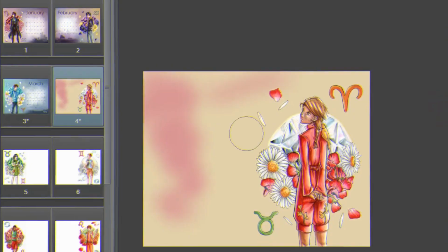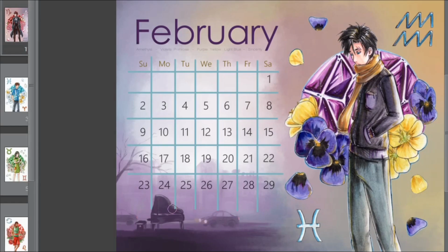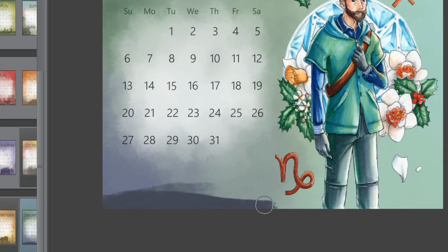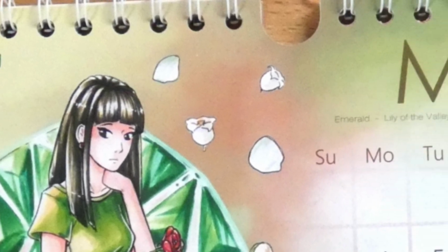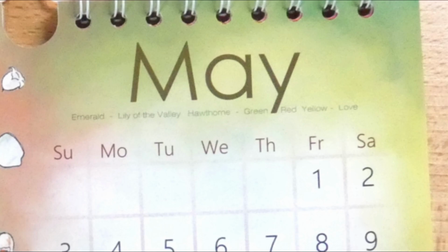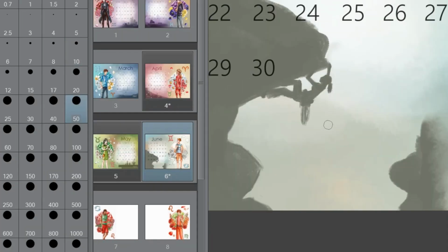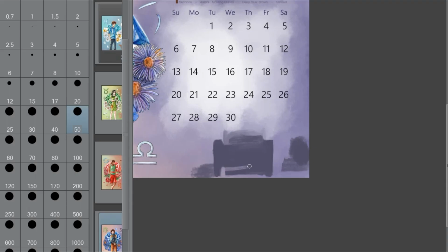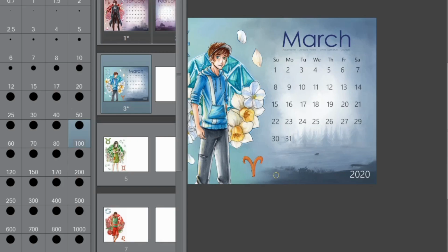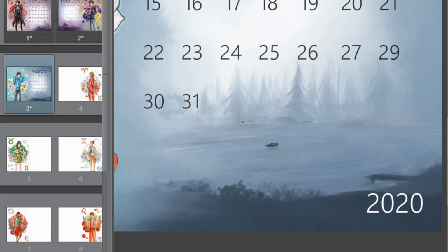So each month features a different character from my monthly character series I did last year. The design also includes the zodiac symbols, birthstone, flowers, colors, and virtue for that month. And in the bottom corner background area is a painting that calls back to that character's story. For example, March's story was set at a lake, so there's a little painting of a lake in the bottom corner.